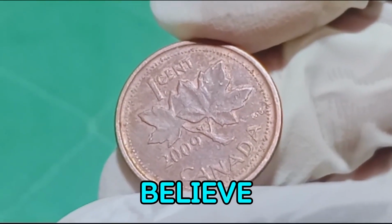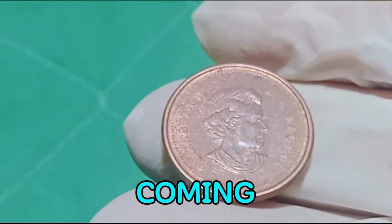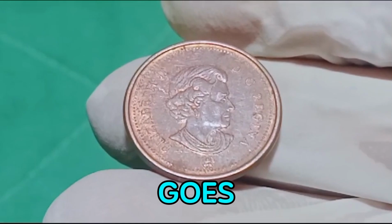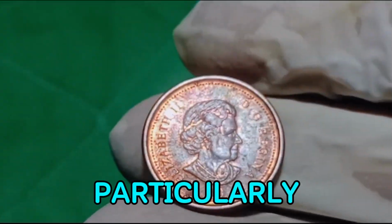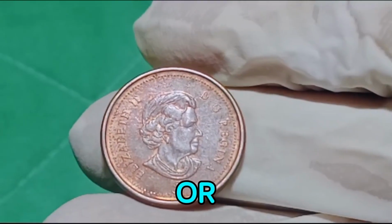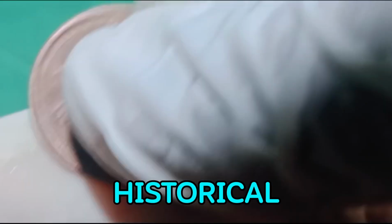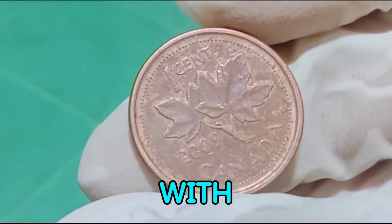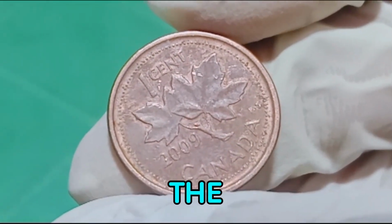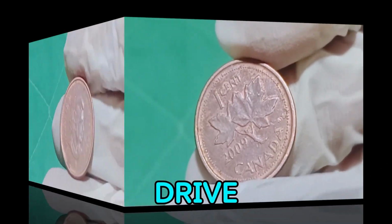Many collectors believe that the 2009 Canadian penny could increase in value over the coming decades. As time goes on, fewer 2009 pennies will remain in circulation, particularly those in uncirculated or mint condition. Additionally, as the penny becomes more of a historical relic, interest in collecting these coins may rise. With the penny no longer in production and the number of surviving 2009 pennies dwindling, scarcity could drive up demand.